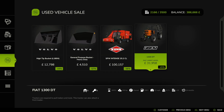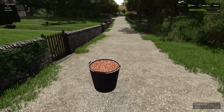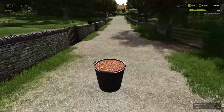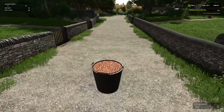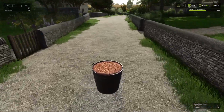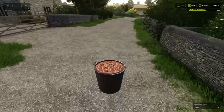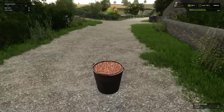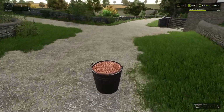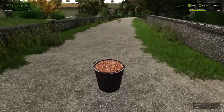Oh, hello. Looks like we're getting a new tractor. Yeah, we totally are. We've got the money for it. 50 grand coming in just from the cultivating contract that they're smashing through.